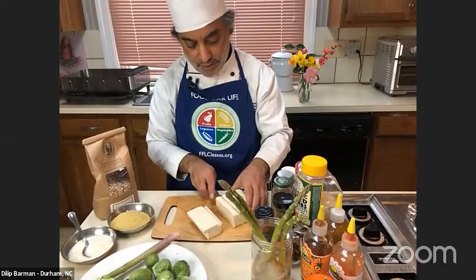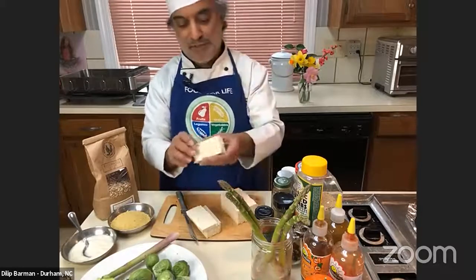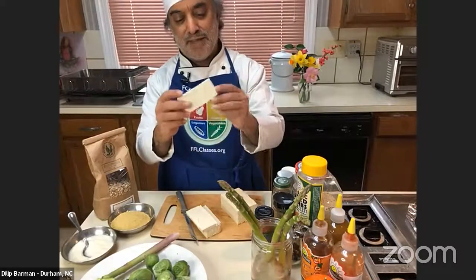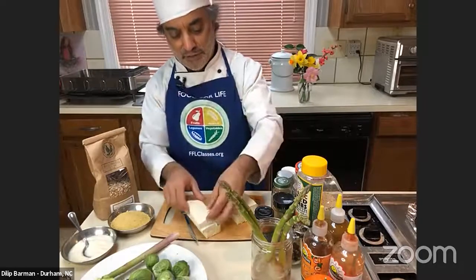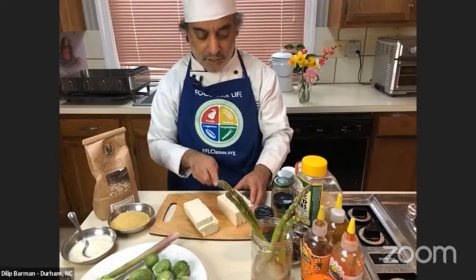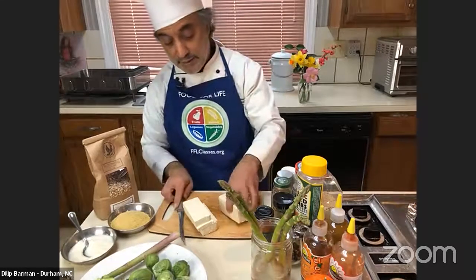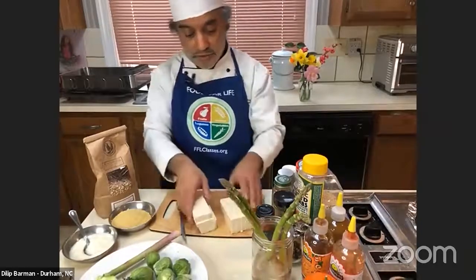My daughter's going to be trying this in a few minutes. She has braces and she had some new braces put in. So she's a little tender. So she said, Daddy, make sure you make the tofu relatively soft. And I've done that. So you can cut it to whatever thickness you want. I suggest it be relatively uniform. Otherwise it will cook at different levels and you might get some burning or some underdone cooking.